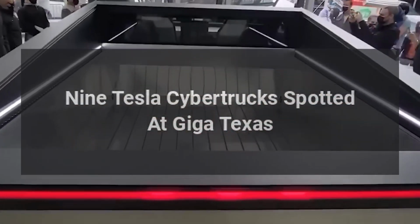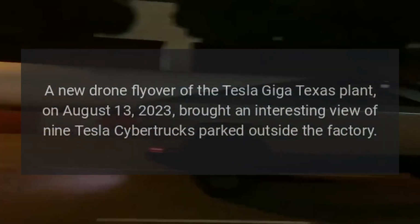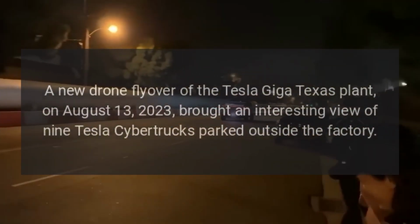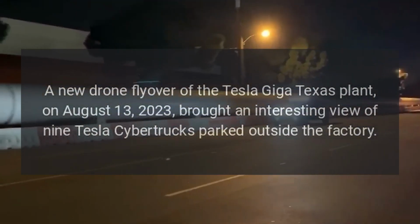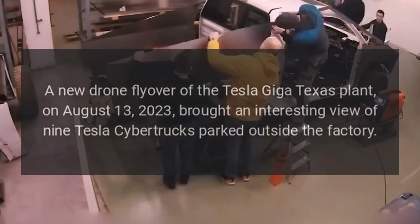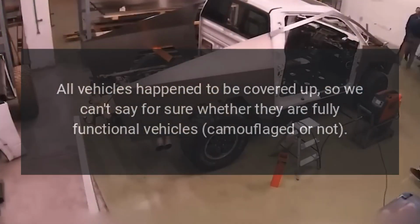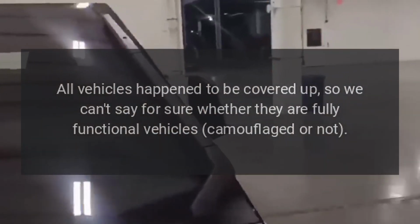9 Tesla Cybertrucks spotted at Giga Texas. A new drone flyover of the Tesla Giga Texas plant, on August 13, 2023, brought an interesting view of 9 Tesla Cybertrucks parked outside the factory. All vehicles happen to be covered up, so we can't say for sure whether they are fully functional vehicles camouflaged or not.